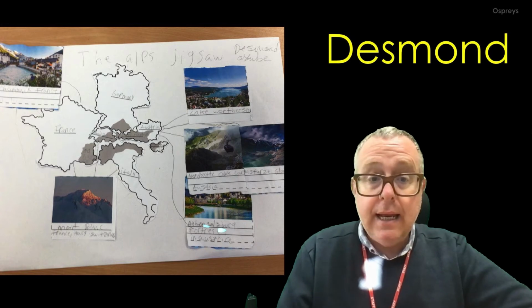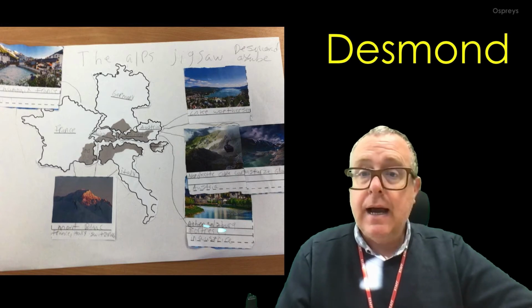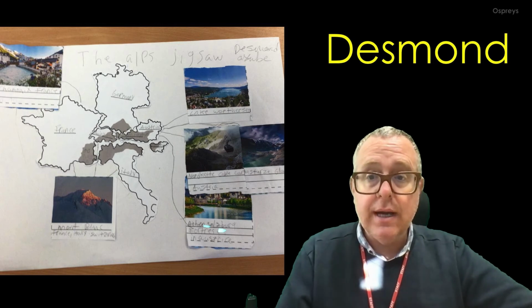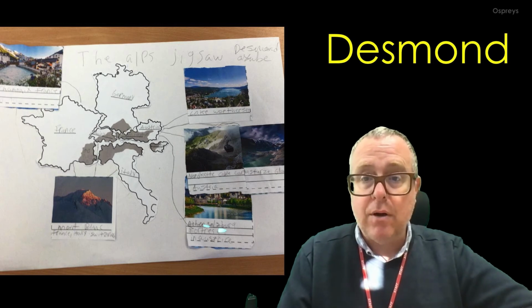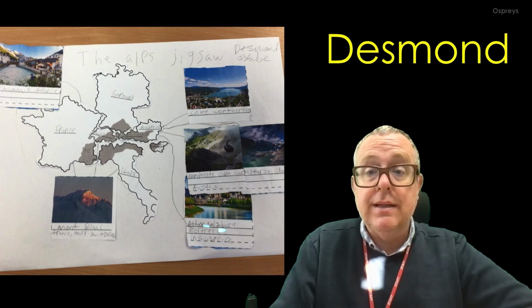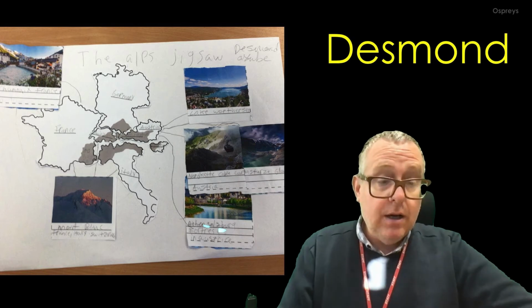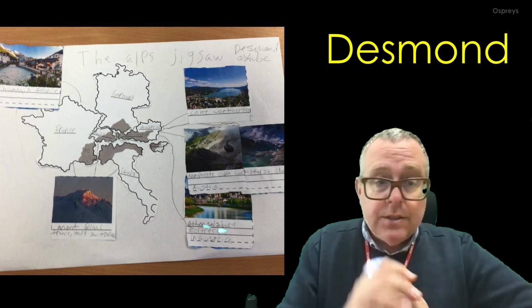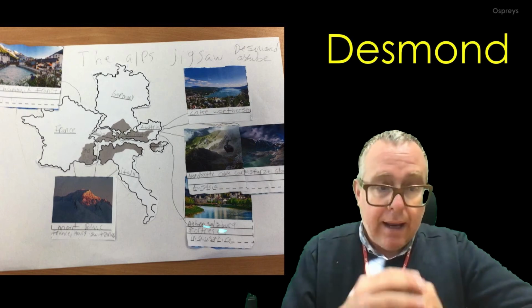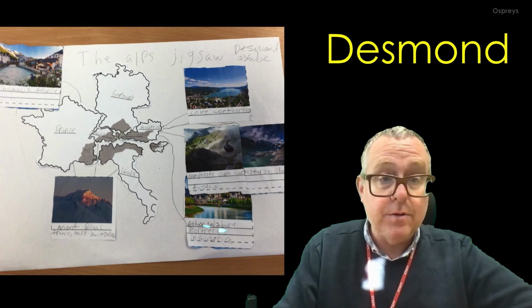The award in Osprey's class this week goes to Desmond. And he's shown resilience and trying his best when piecing together a map of the Alps. Desmond demonstrated curiosity when the class discussed the physical features of the Alps and has produced some excellent work, and you can see that there. So well done, Desmond. I know you're new to our school and you're settling in brilliantly and done some fantastic work. So can we give Desmond a big round of applause, please? Well done, Desmond.